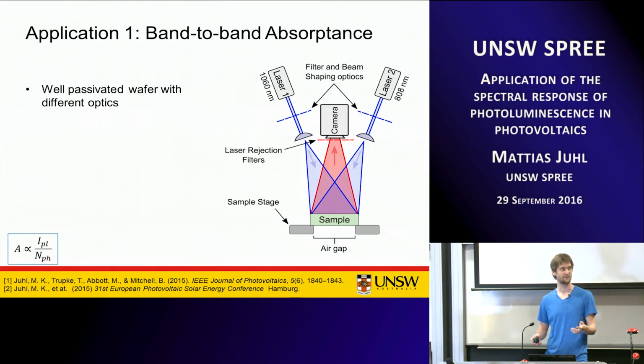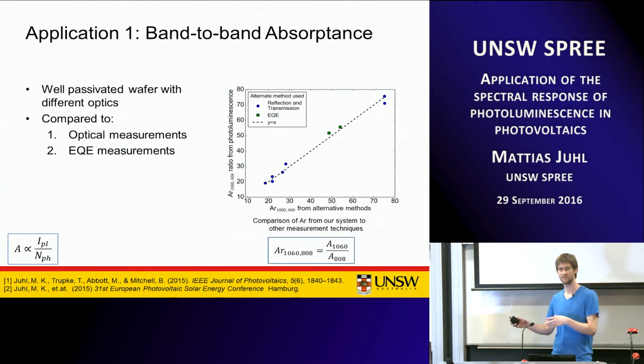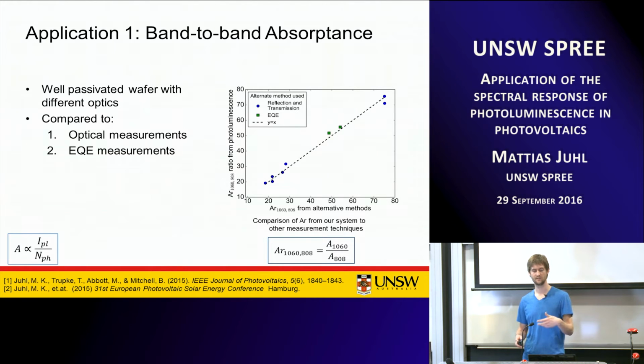So we went for the easy case first, some well-passivated samples with different optics. We grabbed some planar samples and thinned them down to different thicknesses, and then we also textured some. We also made a couple of cells to put in a bit of free carrier absorption in there, because that's not band-to-band absorptance. And then we compared our measurements to optical measurements and EQE measurements.